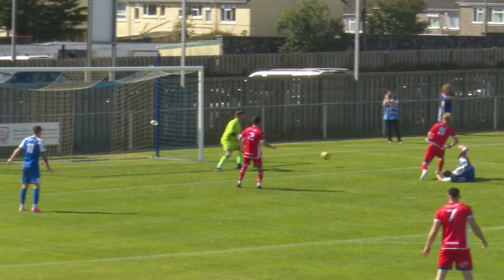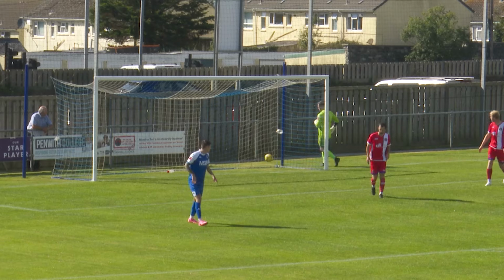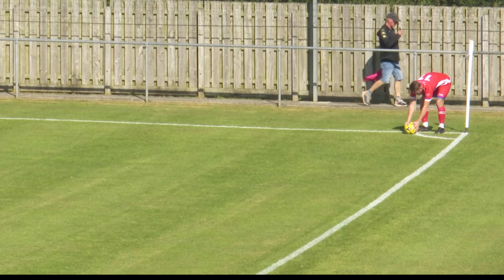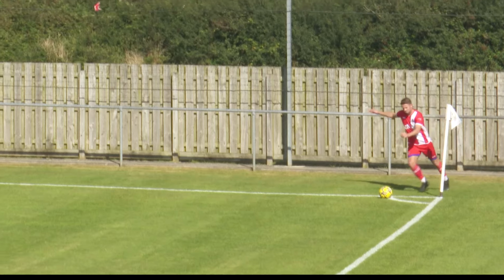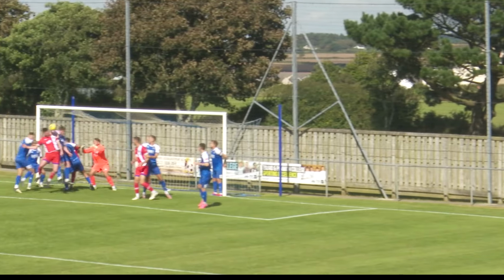Dropped into Thompson. Can Thompson score? And he's just on the outside of the box. This is where Bideford will fancy their chances. They'll look to defend big and strong and then try and do something on a set piece.